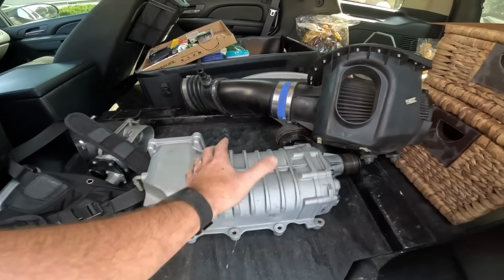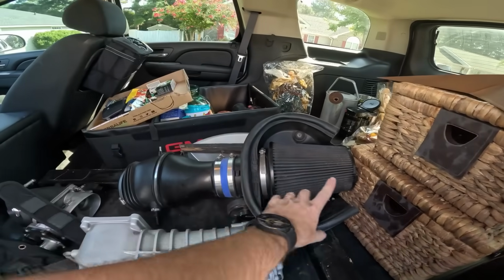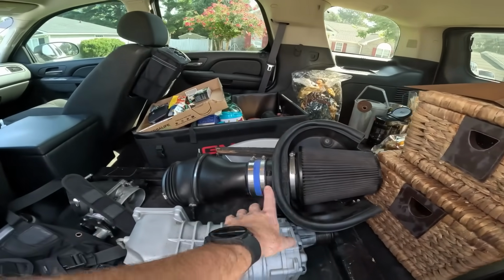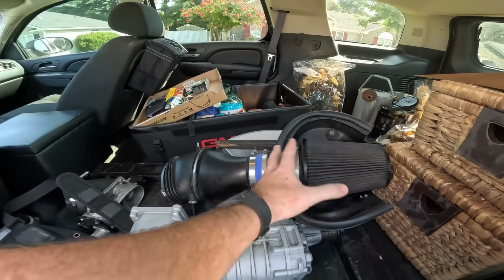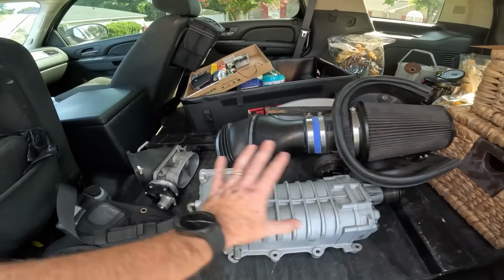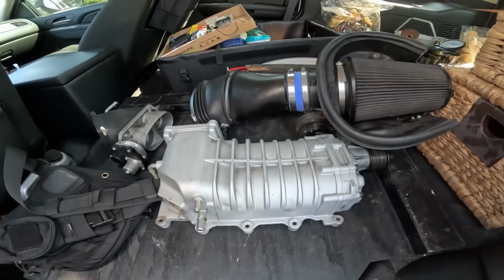So you saw me pay $100 for the supercharger, and then I went back and he said that he did have the actual SVT air intake assembly. It says right there, Special Vehicle Team from Ford, and I spent $125 on this and the throttle body. This right here will probably go for 100 or more, and this down here will go for about the same. For 125 bucks, it looks like probably over $1,000 worth of stuff. I've never even seen a supercharger at a yard sale, and that's just super awesome.